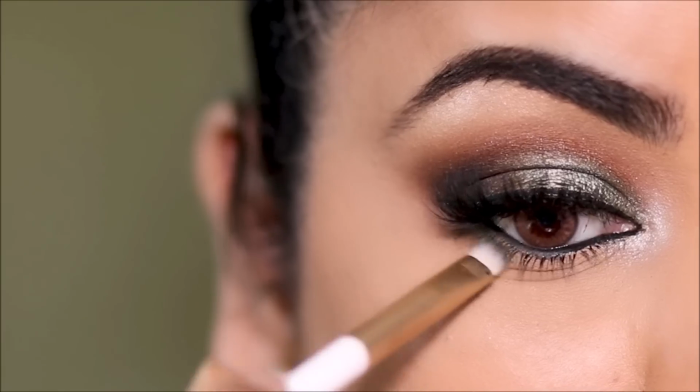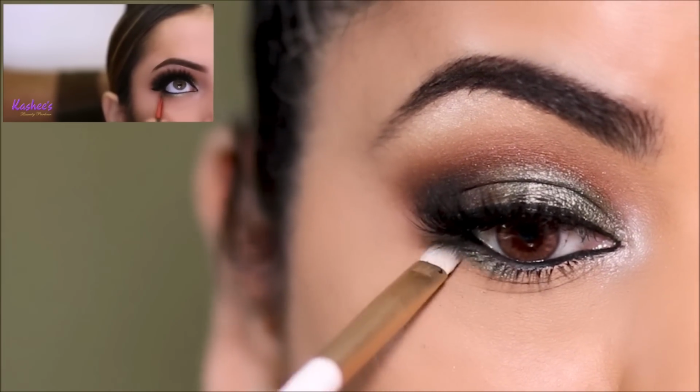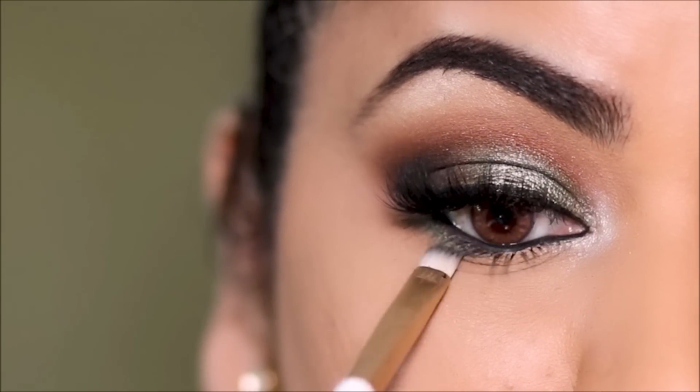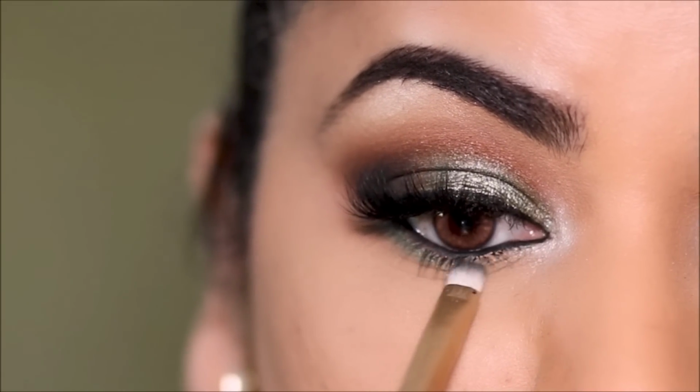And I'm going to keep the inner third open for a different eyeshadow, but for the rest of my lower lash line, I'm going to be using the beautiful Emerald Shimmer. The brush that I'm using is a flat, fluffy brush from Folklore.